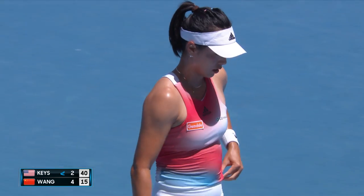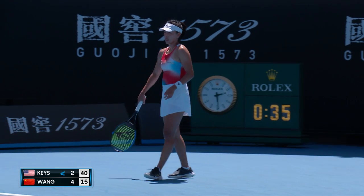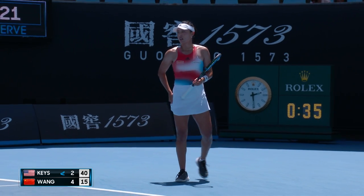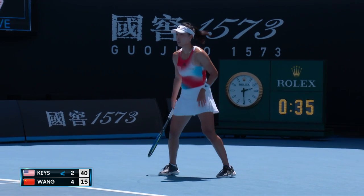Power from Wang. 40-15. So I feel like Keys in particular is starting to be more open about that, and I think that's maturing. When you are open, there's a level of acceptance, right? And then you can actually improve from that point.